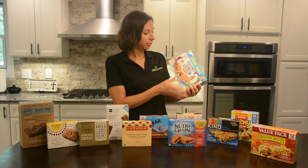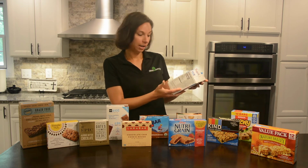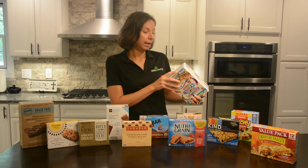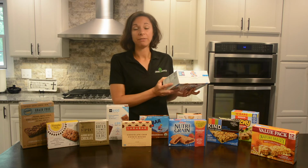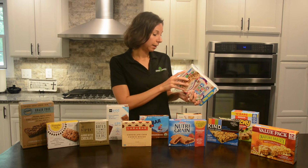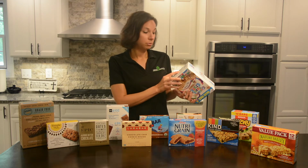So some of the ingredients that I see on here, and it wants to say that it's whole grain, and that's fine, but that means it's not organic. And we want to be watching for whole grains to be organic because wheat is sprayed with glyphosate, and glyphosate does many harmful things to our body. So it's not organic. It does have 8 grams of added sugar, so that's 2 teaspoons of sugar.